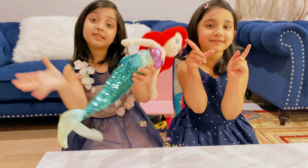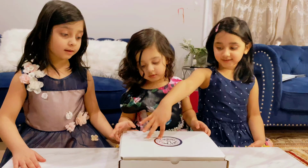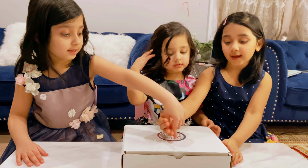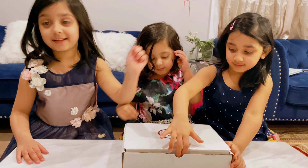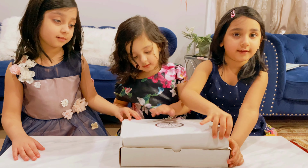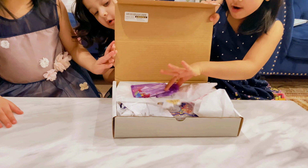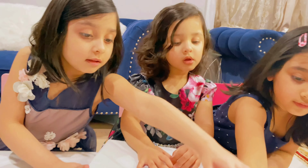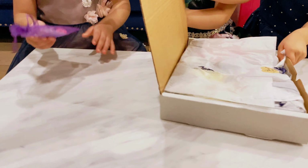Now for the next surprise. Slime. We have a box here that says slime. Pink. Okay, let's open it. Open. Oh, what? We're just gonna put some there. It's a mermaid. It looks like slime.